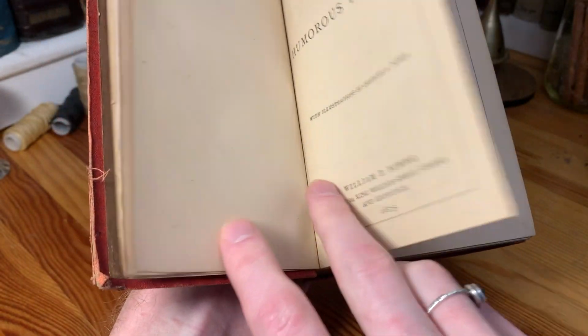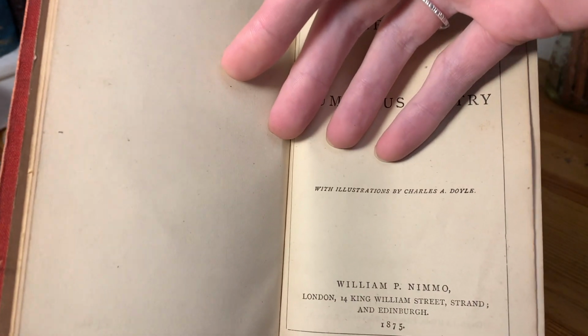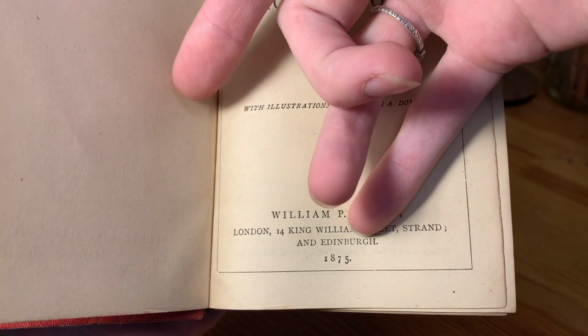Yeah, so published 1875. This is yet another title page, and it's showing that the illustrations are by Charles A. Doyle. It was published by William P. Nimmo in London, 1875.